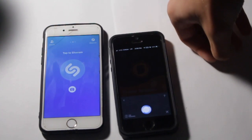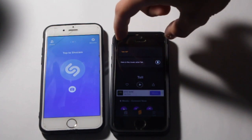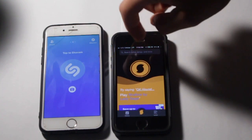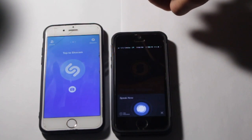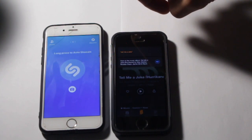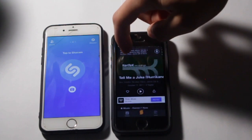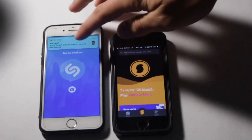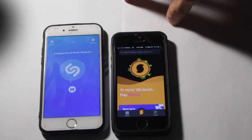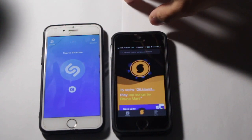See? Tell me a joke. Here is the music artist Tell. Whoops. I don't want that. "Okay, Hound. Tell me a joke." Here is the music album Tell Me a Joke by Max Felder, Nicholas Clays, Jamie Dylan. Not what I wanted, but okay. So it must just be used for getting you music.